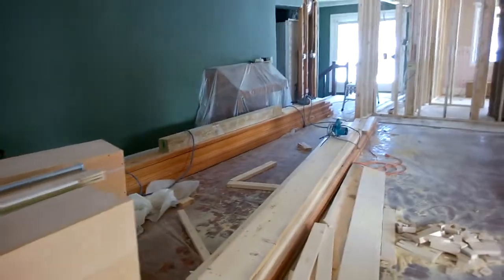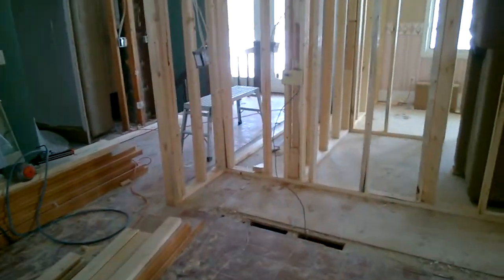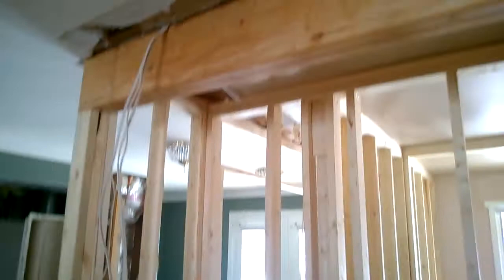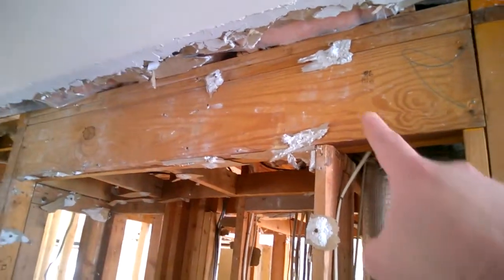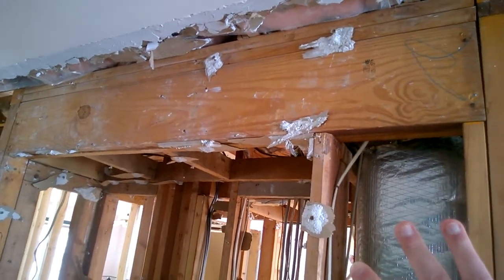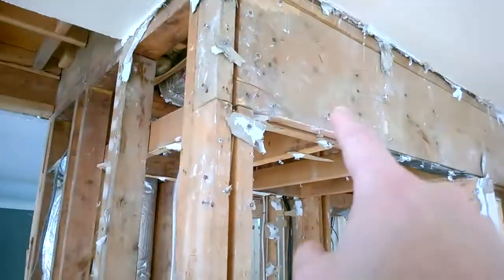Is there anything else I want to talk about? Oh yeah, we had an interesting slip up here. Sarah and I were talking about, remember we were talking about this header, and how this header being low is okay because the wall's going to stay there because we need something to put our pantry against. But we want this header to go up, we want this header to go up, and we want this header to go up, so we can have the 8-foot ceiling.